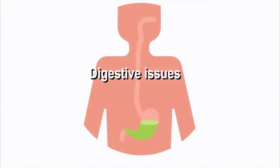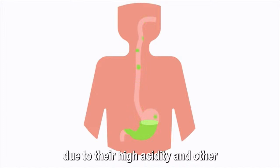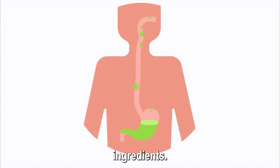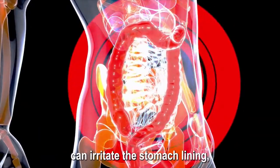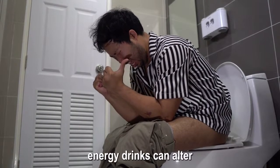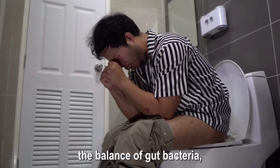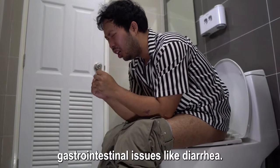5. Digestive issues. Energy drinks can potentially cause digestive problems due to their high acidity and other ingredients. The high levels of caffeine and artificial additives can irritate the stomach lining, leading to symptoms such as nausea, vomiting, and even stomach ulcers. Additionally, energy drinks can alter the balance of gut bacteria, potentially causing gastrointestinal issues like diarrhea.